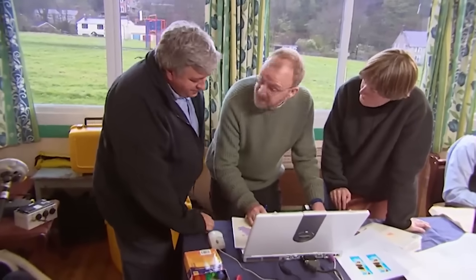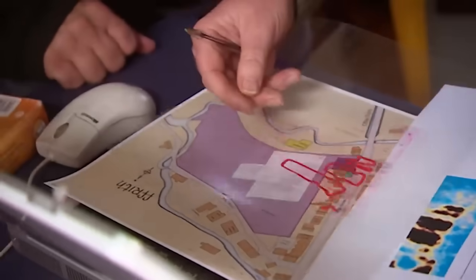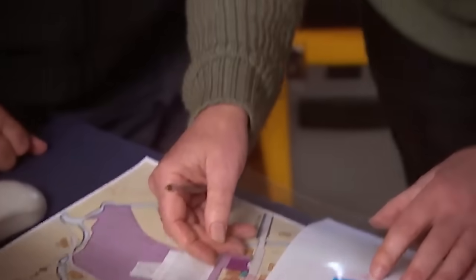These are results from 20 years ago. That's our area we've surveyed. Now, if you compare the two, take their results. Almost perfect match. Very, very similar, aren't they? I mean, it really is good. Yes, it is. It must be the same anomaly that we're seeing.